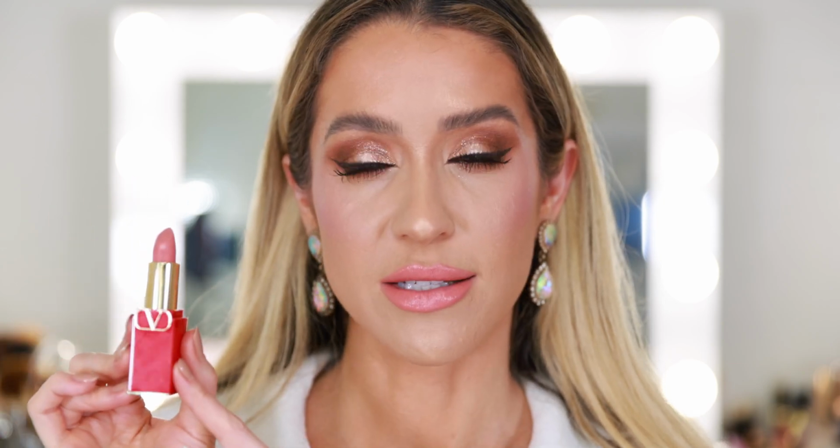I would say if you're holding off to invest in a luxury lipstick and you're deciding whether or not it's worth it, I wouldn't go for this. I would go for other brands before I picked this up. It's peach, pinky peach. Not really pinky nude or nude at all.